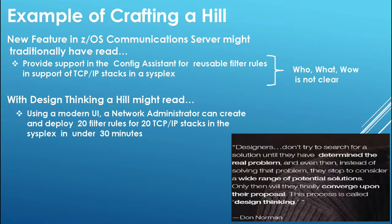With design thinking, we take the user-centric approach. We want to design a modern UI so that a network administrator, that's the who, can create and deploy 20 filter rules for 20 stacks in a sysplex, that's the what, in under 30 minutes, and that's the wow.